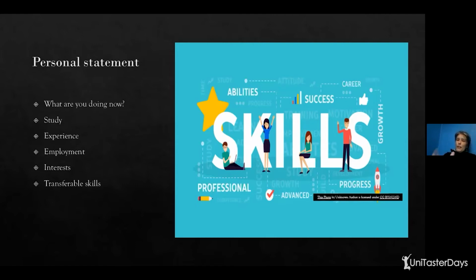Employment as well, and I don't just mean here employment in the early years sector. You may well have had a part-time job working in a restaurant, working in a retail environment. Well, this will have given you really important skills: organisation, communication, interpersonal skills, team working skills. As I said at the beginning of my presentation, these are the sorts of skills you'll also need when you're studying an early childhood program. So any employment that you've had can offer insights into the sorts of skills and responsibilities you've had.